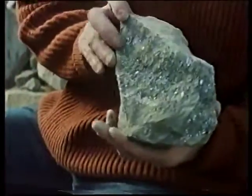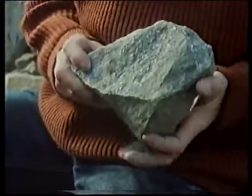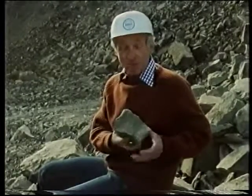Now this is a pretty average old chunk of ore. It's got about somewhere between 2 and 3% lead and maybe 5 or 6% zinc in it. That represents concentrations many orders of magnitude above concentrations in average crusts. But in fact, nature's only given us the first step in the concentration process.